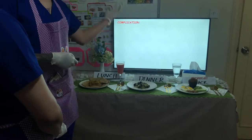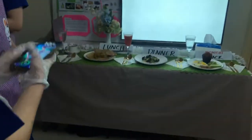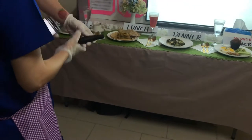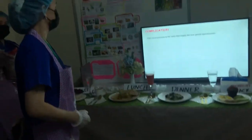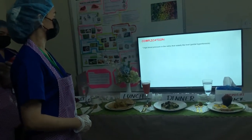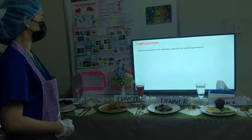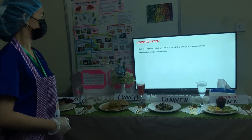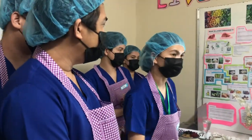Okay, so let's go to complications. We're going to discuss the complications. Number one is high blood pressure in the veins that supply the liver, portal hypertension, swelling of the legs and the abdomen. Madali po natin nakikita yung mga complication kasi visible naman siya, lalo na pag sa legs.